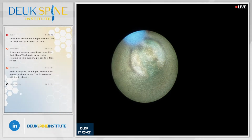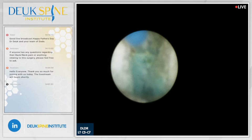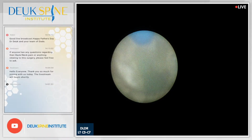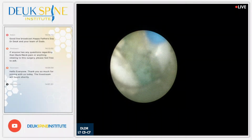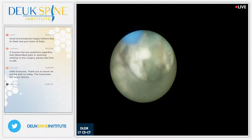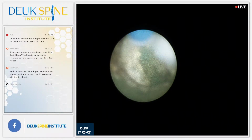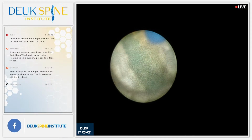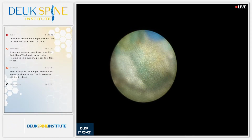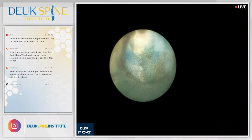So which ones are those? Ah, that's a great question. That's for me to decide. I use basically my field of view to make that determination. They are the ones right here. Because this area that I'm working on is where the herniation is. This is the site of the herniation. It's the back of the disc. That's where herniations happen, back of the disc.